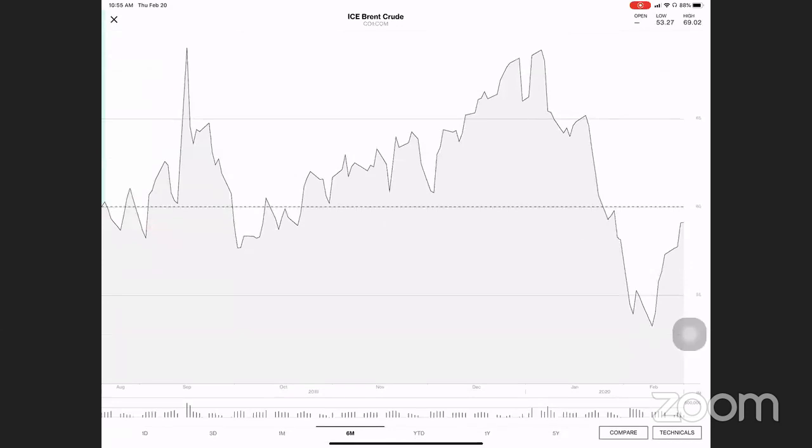It fell off a cliff. If we're having rainbows and ponies, and China is going to get back to stabilizing their GDP and not having a crash in their economy, then oil should be bid up by China. And it was crashing like a rock. And then, of course, $250 billion gave it a little short-term relief.